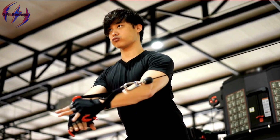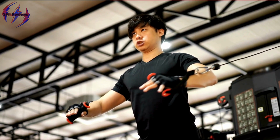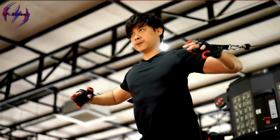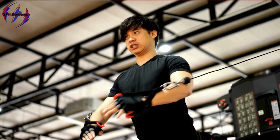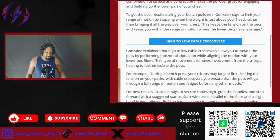It's basically a cable chest fly, but at a low angle, because with a normal chest fly, it's going across your chest. While with the crossover, you're bringing it down, but sometimes you also want to cross your hands. That's what I mean by the crossover. You cross your hands with it too. So really, I don't gotta explain none of these. To be honest with you, that's basically what it is.